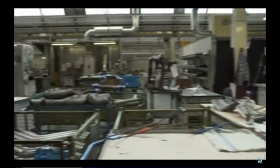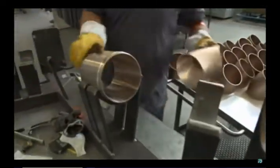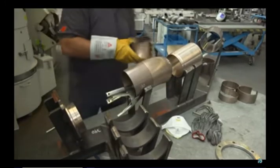All the lines are special, custom-made products, like the pipe for the seawater cooling system. The fitter assembles the separate elements of the coiled pipe in a gauge. Anything that's slightly out is ground to size, so that it fits with millimeter precision.